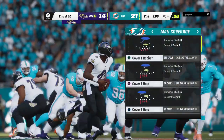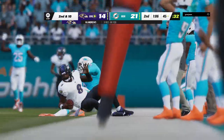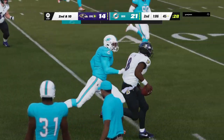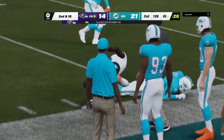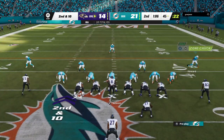So this has been a lot like a tennis match, hasn't it? Back and forth. Both of these offenses have had their way so far. So maybe the question isn't who's going to score the most points in this game. Maybe it's who's going to get some stops. Yeah, absolutely. And that sack, finally a first step in the right direction for a stop.